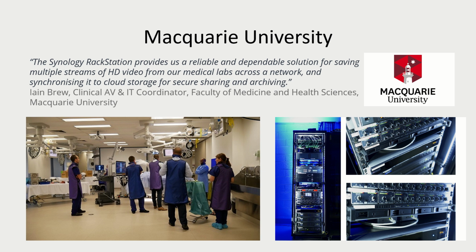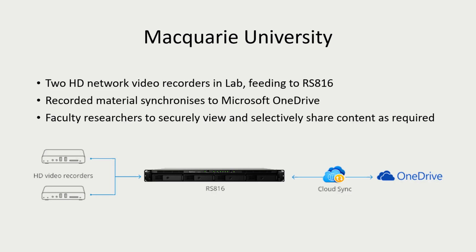CloudSync acting as a bridge, I'd like to flag an interesting case study from Macquarie University in Australia. Basically, one of their research labs has cameras whose footage is feeding into a Synology NAS. I think it's a 4-bay RS816, so a nice cost-effective unit for their setup.